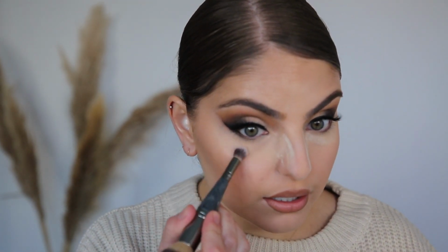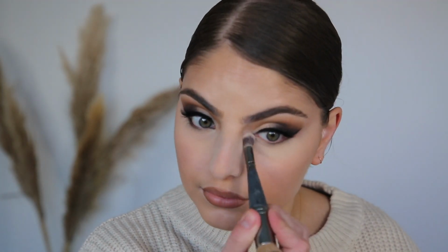So I'm dusting off that powder with my Charlotte Tilbury Airbrush Flawless Finish Powder in the shade number 1 Fair. I'm just focusing this powder underneath my eyes. I'm not really applying it anywhere else. I just want to dust off that powder that I've applied.